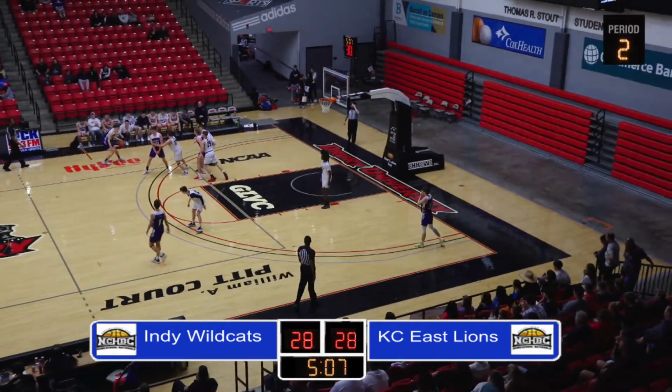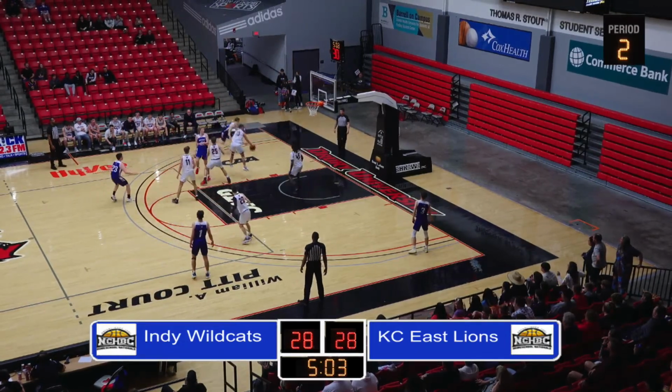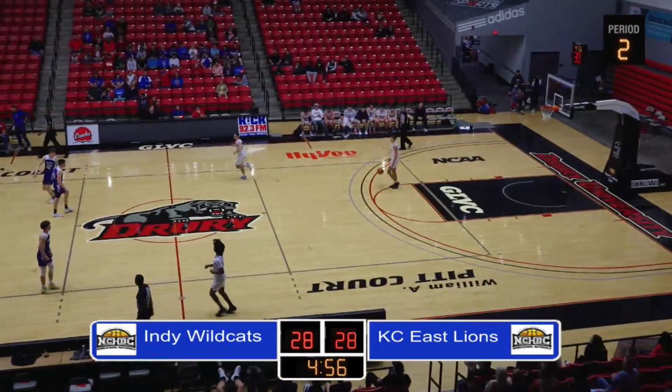Let's see if Braden has some more success in the post guarding him here. He's one of our stronger players, and that's height. Just a bad entry pass there. Yeah, you got to get a better angle there. For sure. You don't want to pass it to the post from the top of the key.